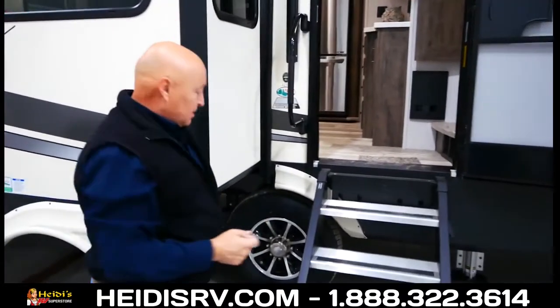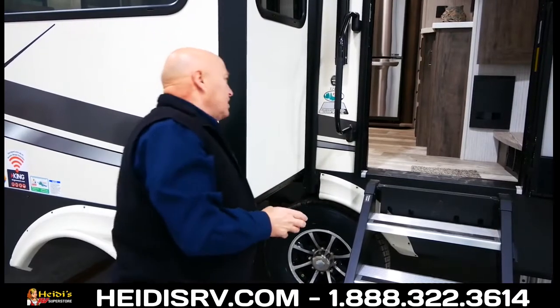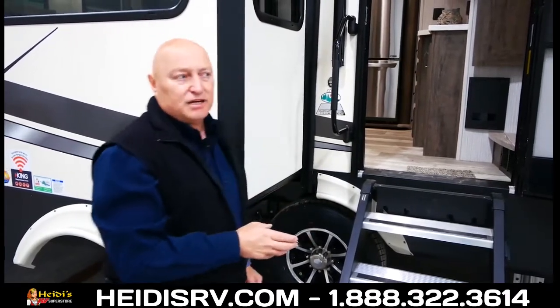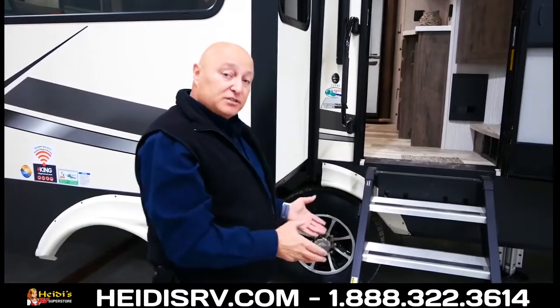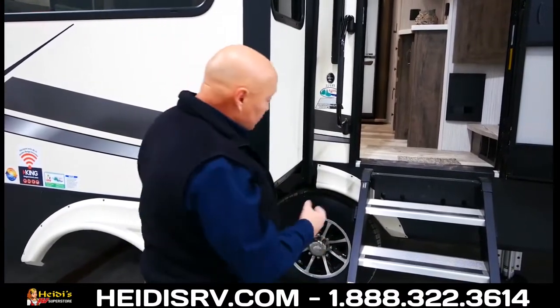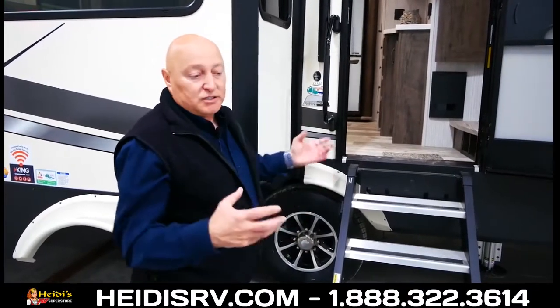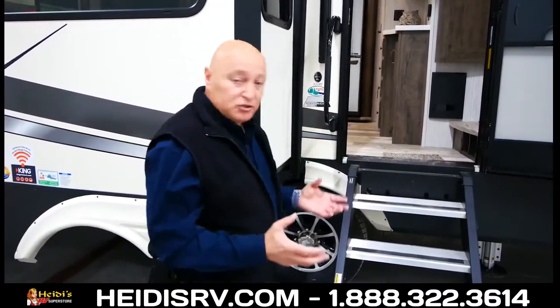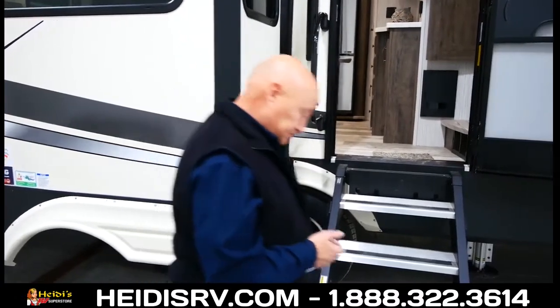And we use F-rated tires, which are 12 plies. On this size camper, this camper is less than 11,000 pounds. It only calls for E-rated tires. We put F-rated tires on, substantially better. And we also put nitrogen in the tires. Nitrogen keeps tires from swelling up and losing air. It's a gas. It's just a better product.